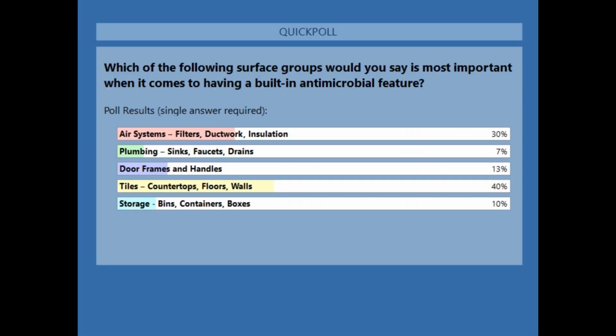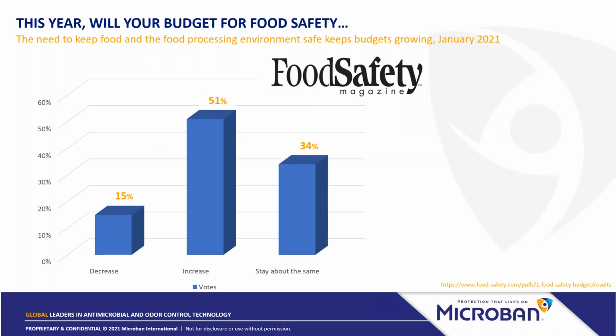All right, so we have 30% for air systems, 7% for plumbing, 13% for door frames and handles, 40% for tiles, and 10% for storage. Back to you, Glenner. Thank you, Sydney.